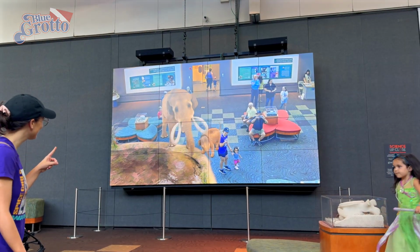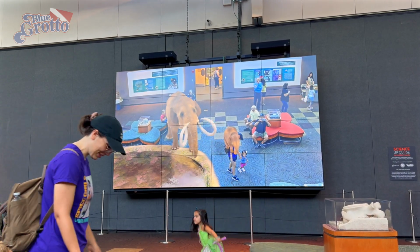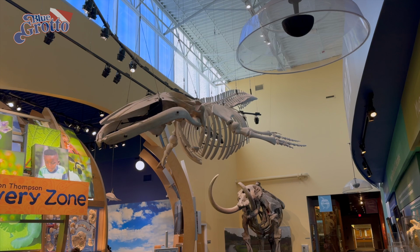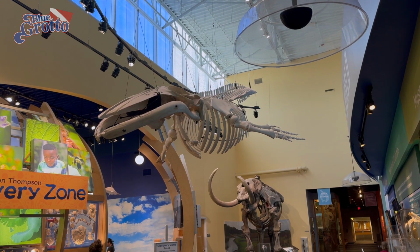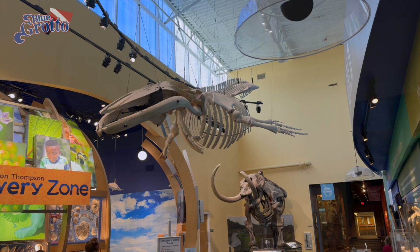The next thing you will notice is this large monitor. It not only provides a live-action view of what is happening in the atrium, but also what you would see if a mammoth happened to wander through. Moving down the main hallway, you will look up to see the skeleton of a prehistoric whale. It's roughly the size of a small humpback.